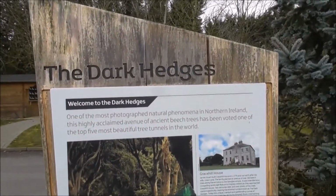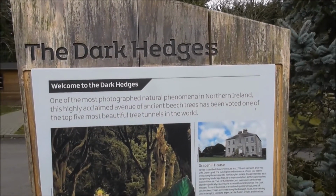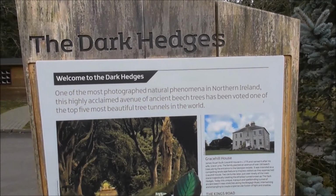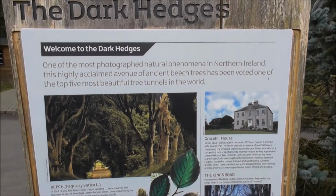One of the most photographed natural phenomena in Northern Ireland, this highly acclaimed avenue of ancient beech trees has been voted one of the top 5 most beautiful tree tunnels in the world. There you go.